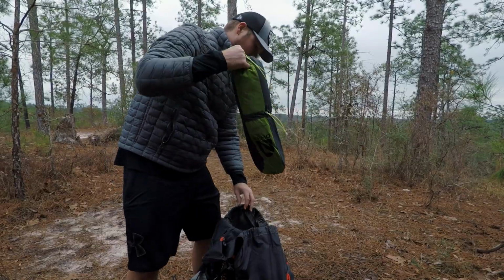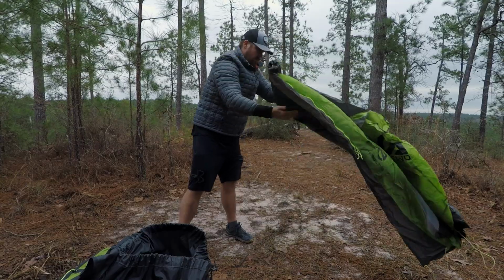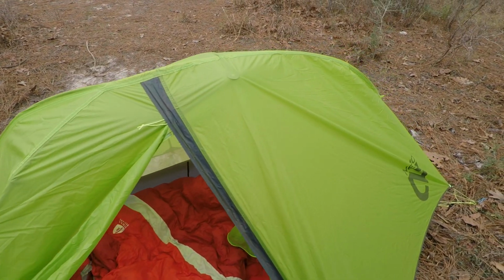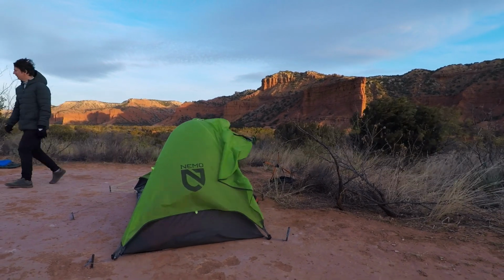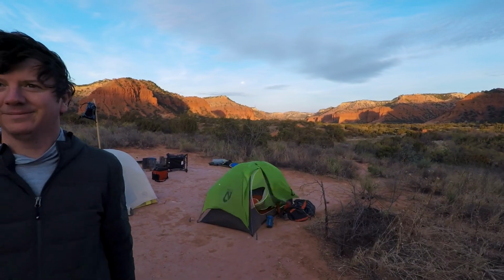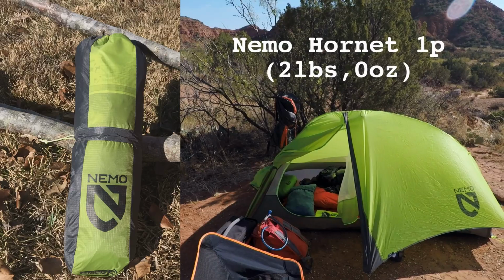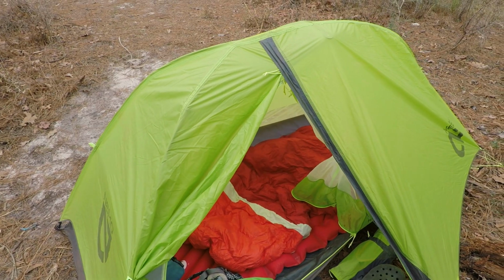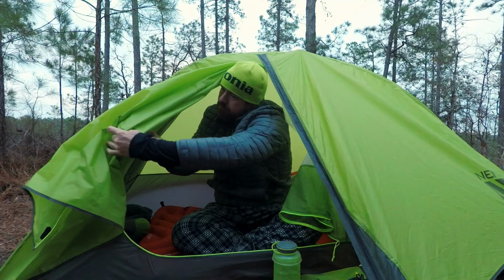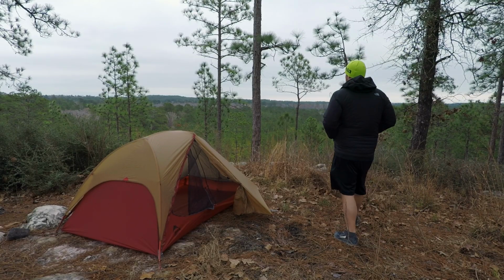That breeze is very chilly. I have my Nemo Hornet 1-person tent. It's my second time to use it, so I'm finally starting to figure this out. My first trip with this tent did not go so well. I was viciously attacked by the wind all night in Caprock Canyons State Park. There are 2 things I love about this tent though. First is the weight. This thing only weighs 2 pounds. That's less than half the weight of my old tent. Also the size. I'm a big guy, and I have plenty of room in this thing, even with all of my gear. Hopefully tonight's gonna go better.